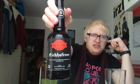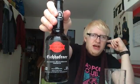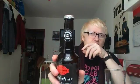But yeah, really nice bold artwork. I like it. It's nice and simple. Nice colour scheme of the red, the black, and white. And then you've got a nice little sticker on the neck of the bottle. And then there is the Eichhofener crown, which is classic in its own sense. So, using my Eichhofener glass, and yeah, let's get into this beer.